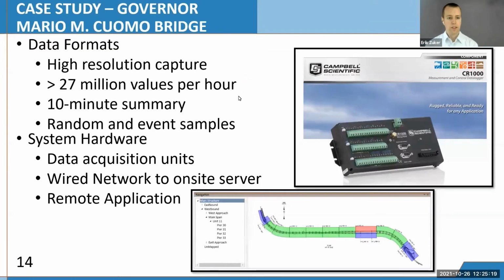And so to talk through a little bit the way the sensors operate, they are all capturing data at a high resolution pace. And so this leads to more than 27 million lines of data that are captured every single hour. This can seem a bit overwhelming, which is why the system lays out 10-minute summary files that capture the max, min, and mean, as well as other statistically relevant pieces of information.